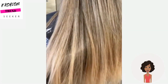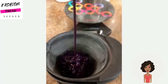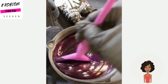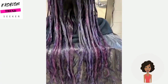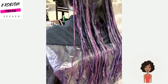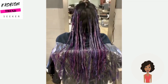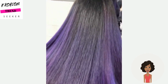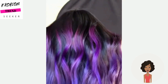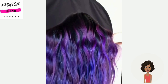So moving on to the next transformation, she also starts off with grown out color. It looks like she's going with this bold purple shade. So she's keeping the roots dark. Oh, wow. Beautiful purple and violet hair shade. This is absolutely gorgeous.